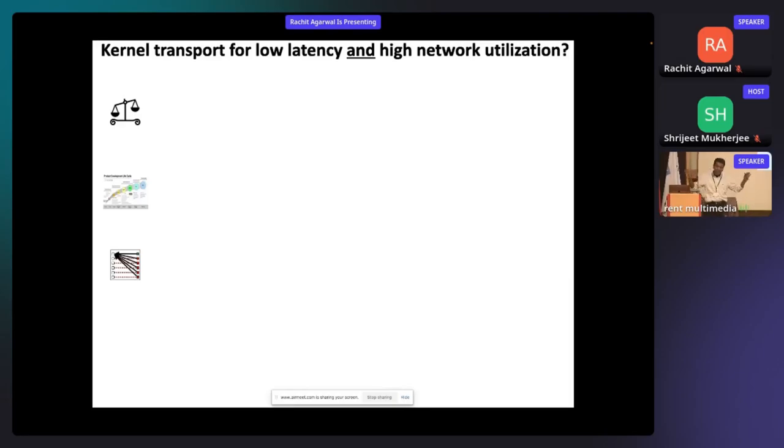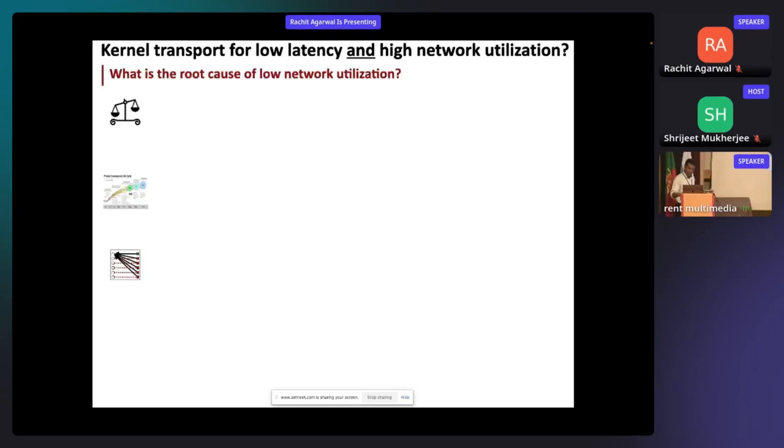So now we have some picture about latency. What do we want? Use priorities. If you don't want to use priorities, keep one BDP worth of packets in the switch buffer, and that minimizes everything. How about network utilization?